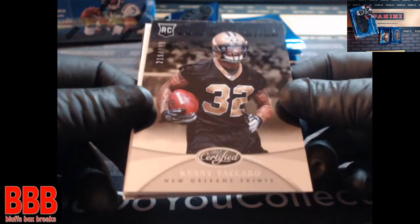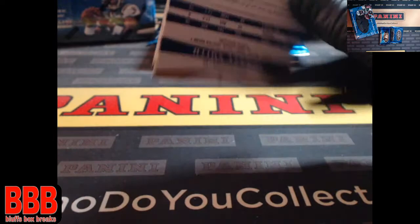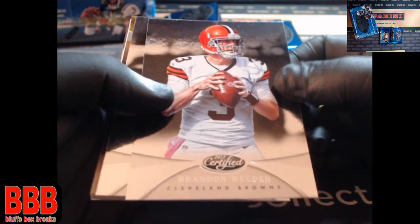Kenny Vaccaro at $9.99. I think they just realized they had too many redemptions that realistically are never going to be fulfilled. So, Cowboys at a $3.99. All right. So at least they're offering some sort of compensation for some of those. I think they give you like 120 days when they try to fill them, and then they give you some options.